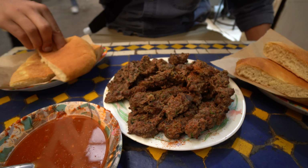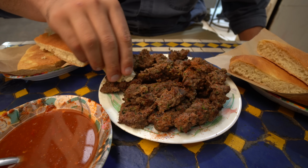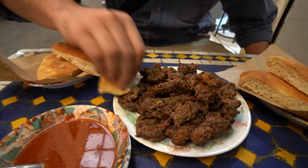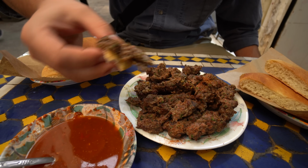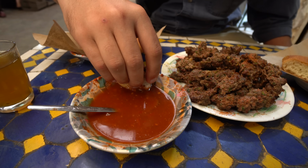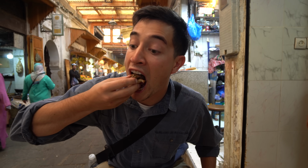And of course I've got bread. So I'm gonna take a little piece of bread and then grab a piece of, oh, it's super soft and very juicy feeling. And then we've got the harissa, which is the kind of, oh, I dropped my whole thing in there. That's okay. I'll grab it right in. It's a spicy sauce, spicy chili sauce. Let's try that. It's gonna be spicy, I think.